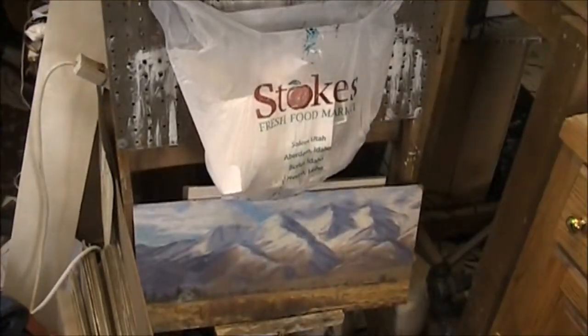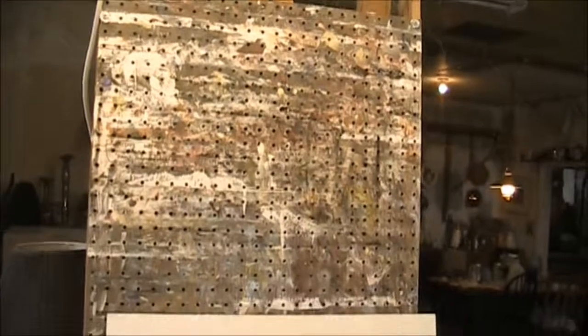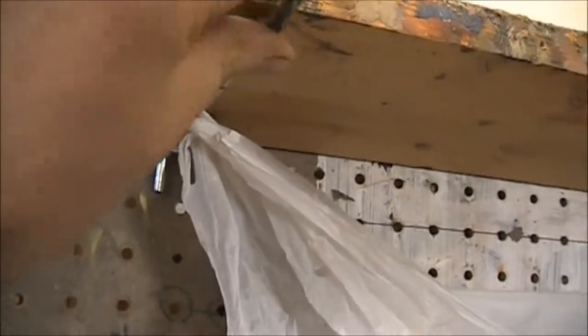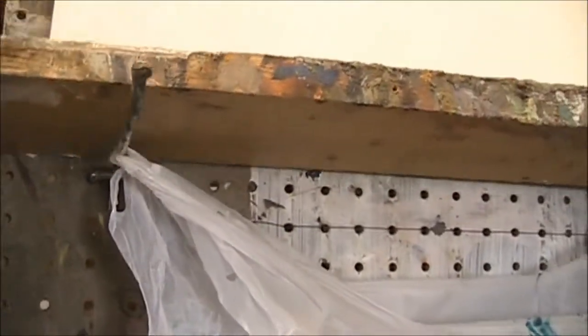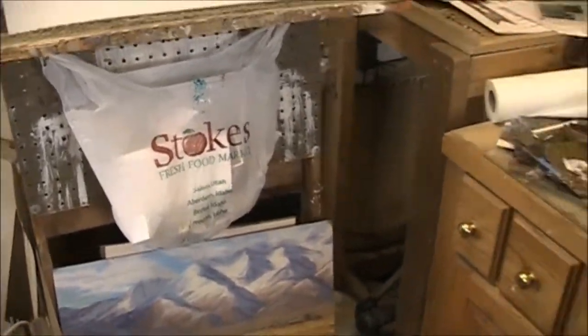Here's my easel. I found it at basically a garage sale, and then it works for me. I've put this pegboard on it, screwed it down, and these little display things fit nicely in it. And well, that's what they're made for. And then put this little 1x6 across, and that's my easel. I can move it up and down easily. So there's my setup. Enjoy.